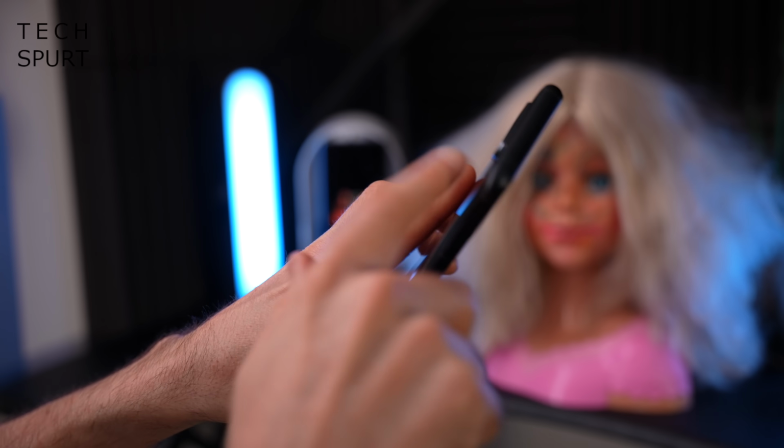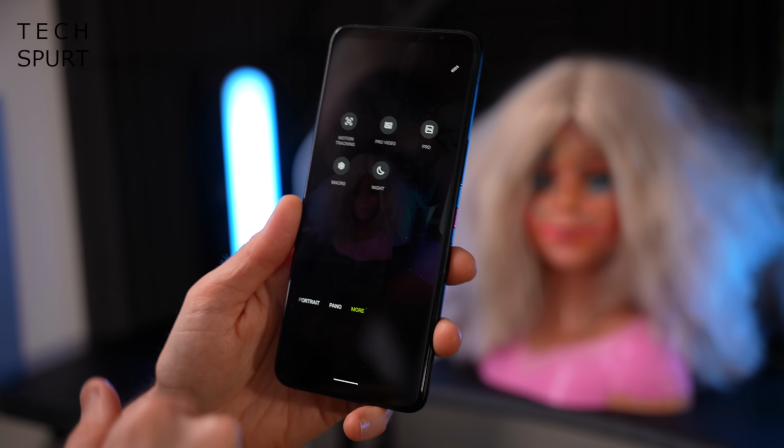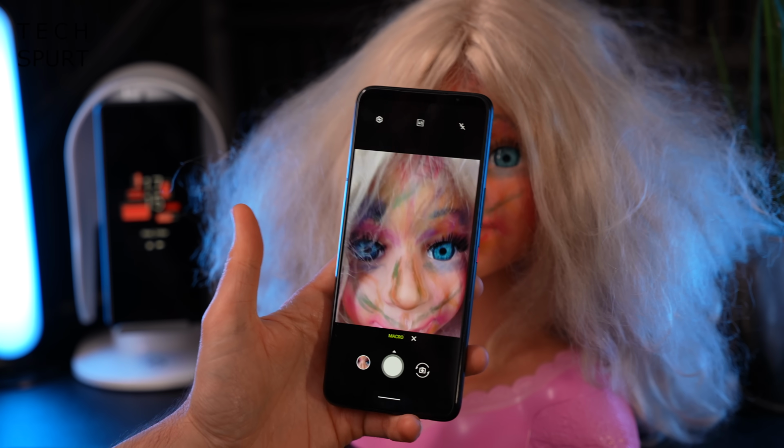And the final lens there on the back is a 5 megapixel macro lens. You can jump into the macro mode by going to that more section. You've got to get really up close to use this bad boy. Still don't really see the point of it, but it's there if you want it.